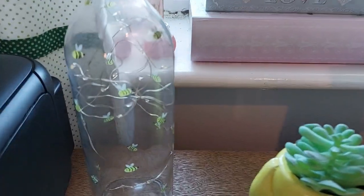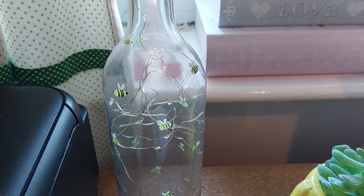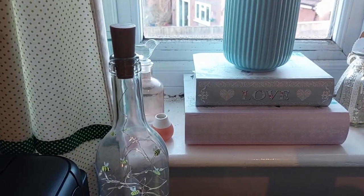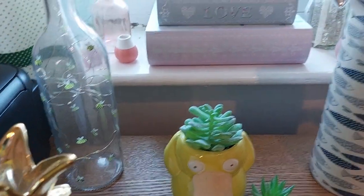This is a bottle that I decorated, and I drew on these little bees and put some fairy lights in them. It looks quite cool at night. Yeah, I just left it there for now.